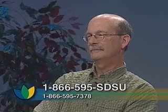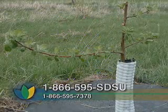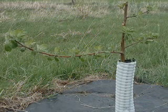Is there anything I can do to salvage this tree? And I think we have a graphic of that one. Let's hope so, because it's a good picture. Yeah. Oh yeah, there we go. Yeah, this is a great picture, and here's the primary reason why.